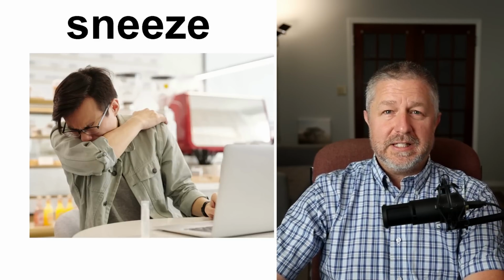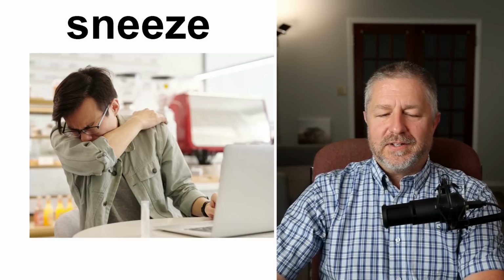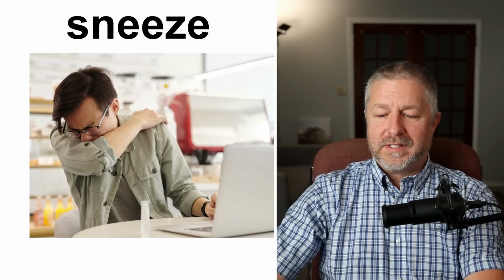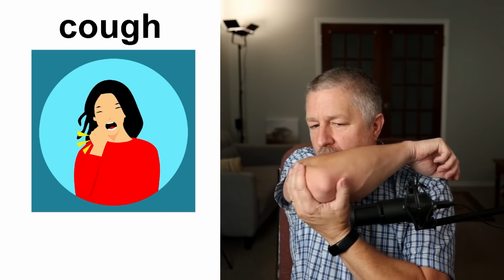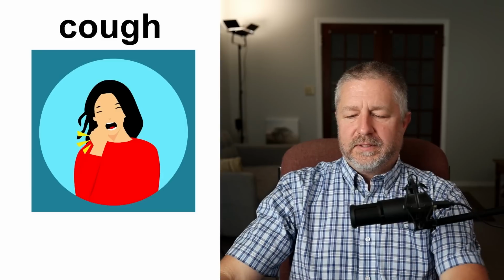Sometimes people will have a sneezing fit. That's when you sneeze a whole bunch of times in a row. That's not very fun, especially if you're at work or sitting in a class. And then a cough, like, sorry, we're supposed to cough like that now. That's when you expel air from your lungs quickly through your mouth and through your throat, usually because you are sick. Maybe you have a cold or you have congestion, which means your lungs have lots of fluid in them, and then you cough to get it out. Pretty common terms, sneeze and cough.